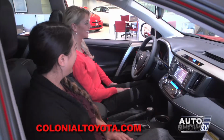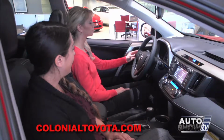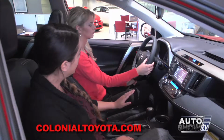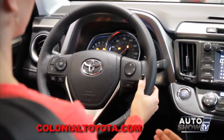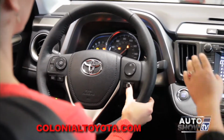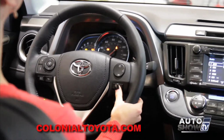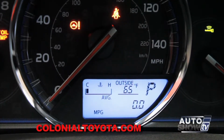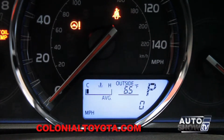That's great. On the left-hand side of your steering wheel, you're going to have all of your audio controls, in the right-hand side, we're going to have our Bluetooth controls, and we're also going to have a display button, which is going to activate the LCD screen under your speedometer. It's going to give you all of your trips, fuel economy, miles per gallon as you're driving.